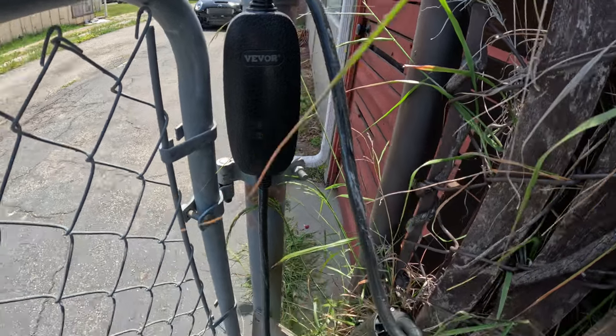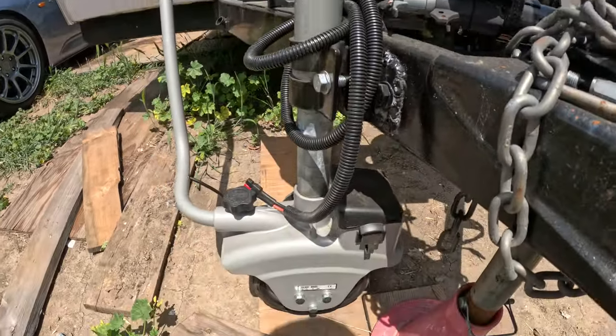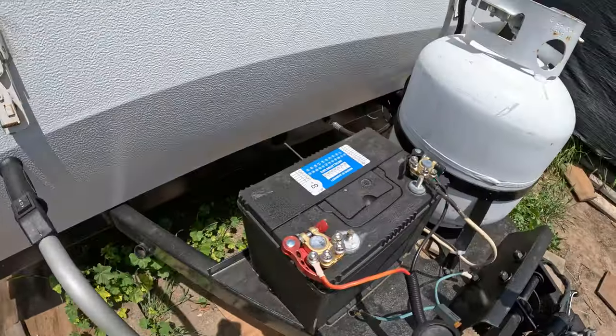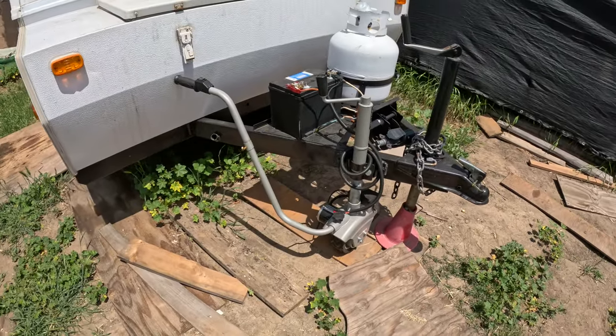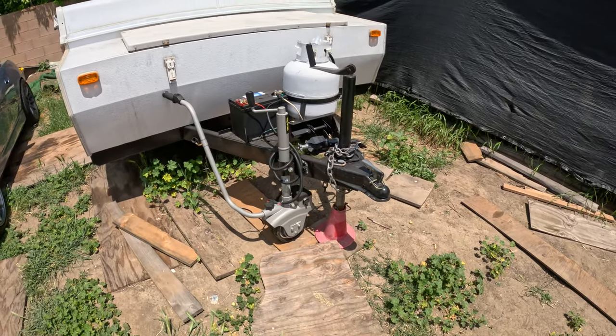Let me show you the other one. And here's the other product, Vevor, for a trailer up to 5,000 pounds. This thing is awesome. Hooked it up to my deep cycle 12 volt. Handle this trailer, no problem. It was so much easier taking it out of the gate and everything, so that's cool.